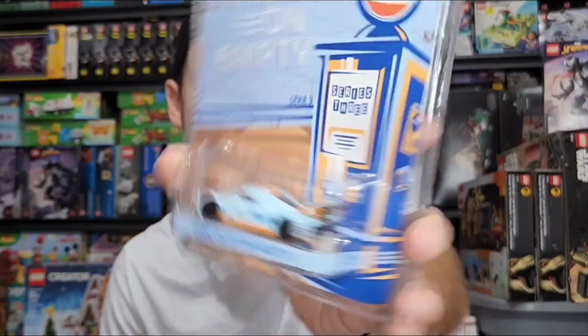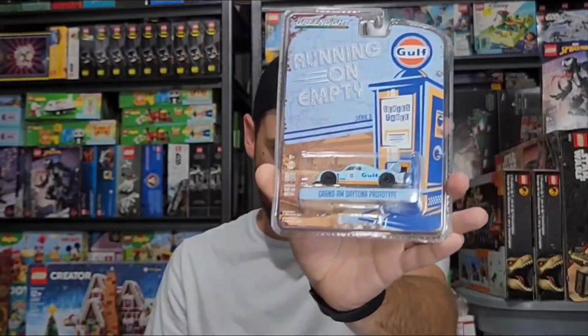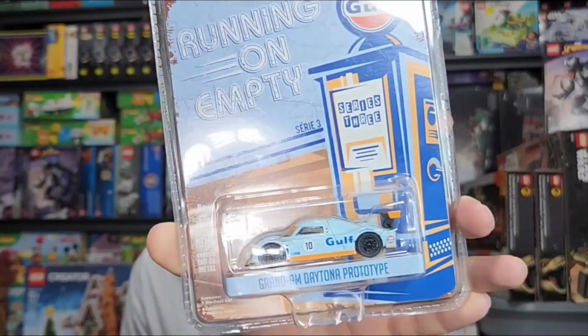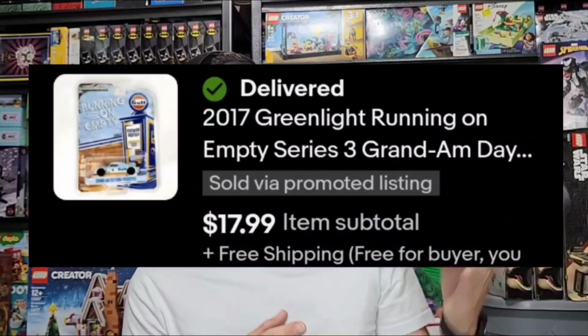Found this at Goodwill for only $2. It is Greenlight Collectibles Running on Empty Series 2. No, sorry, Series 3. This is the Grand Am Daytona Prototype. Anyways, I just scan stuff when it's new in the package, and it looked like it had a decent resale value, and it did just sell for $18, free shipping. It's under a pound, so we're good.